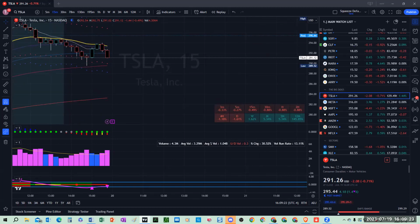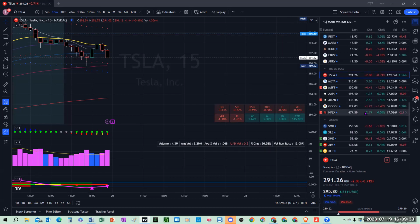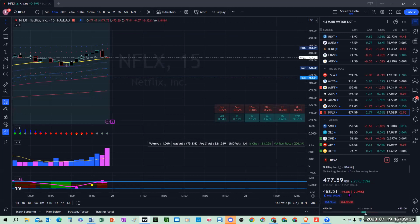All of this action right now is pretty meaningless, right? 15 minutes from now, we could be up 5%, down 5%. All it's doing right now is just seeing what happens. Netflix, not looking good, right?